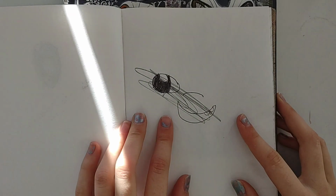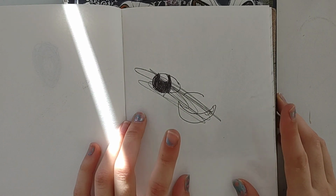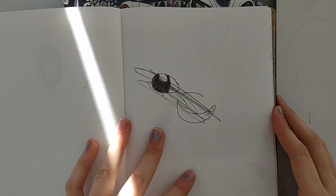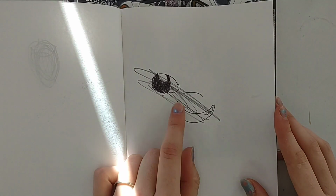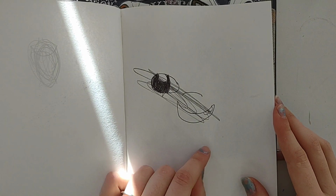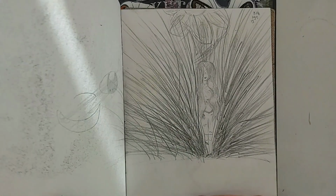Oh gosh, yeah, this was going to be, I think, Simba or Stitch. I can't even remember which, but I didn't like how it was turning out. I did it in pen, so I couldn't erase anything. Needless to say, that one never got finished.